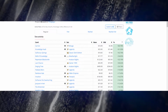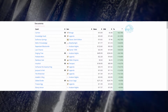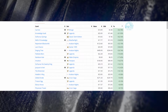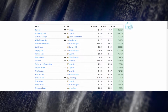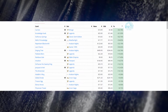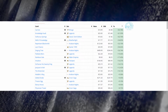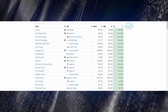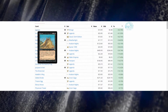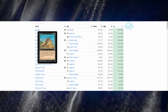I've noticed in the last while we're not seeing a lot of fluctuation in prices for even new sets like Double Masters. I barely see anything on the interest page. The interest page keeps track of all the biggest moves on prices for Magic the Gathering cards that have been sold within the last 24 to 48 hours. And right now, as you can see, number one is Carry On, 83.78. So 83%, almost 84% actually.